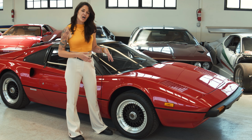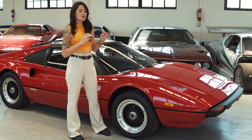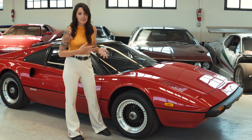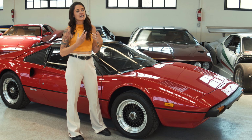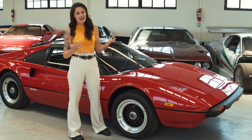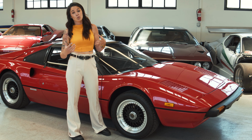As you can see, this car does have aftermarket wheels on it. And 308s I've found usually have some of the most modifications done, or little add-ons. I guess it's not a huge modification because it's easy to revert back to the original wheels. A lot of people would put on aftermarket wheels because at the time, people didn't really 100% grasp the concept of a contact patch. So the wheels originally were a little bit undersized and they drive much better with the slightly larger wheels on them.